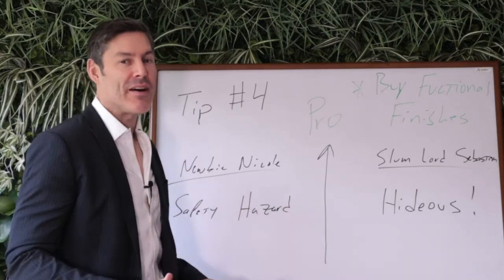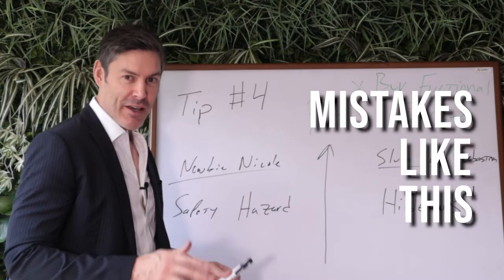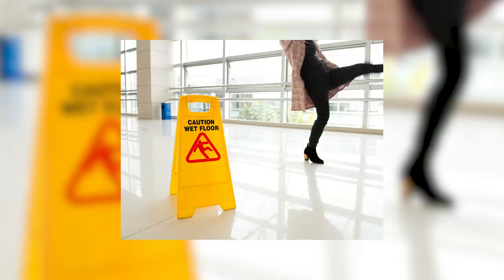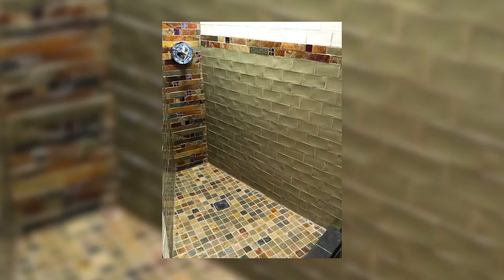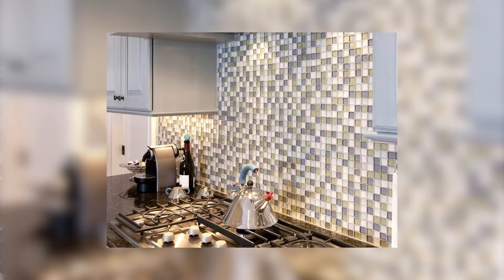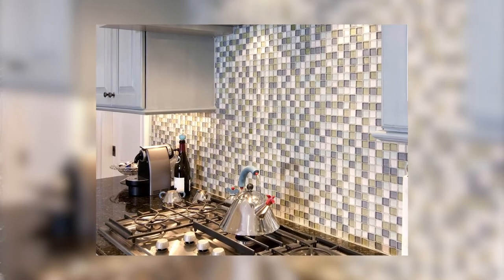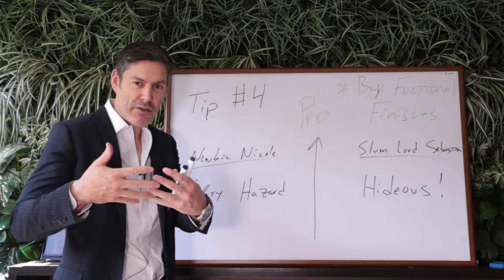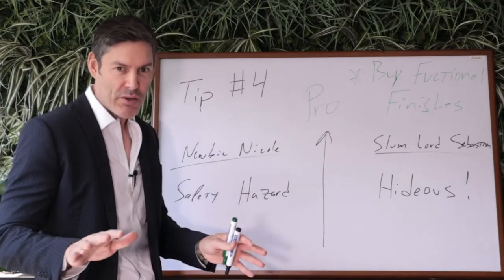I have made tons of mistakes like this in my 7 years of remodeling property. Not only with slick tile, but I put in mosaic tile that I thought was gorgeous, using it as a backsplash in a kitchen. And for a rental property, it would get really dirty with all that grout and all those different angles. You never want to do that.